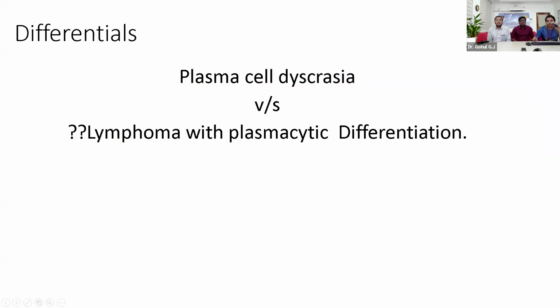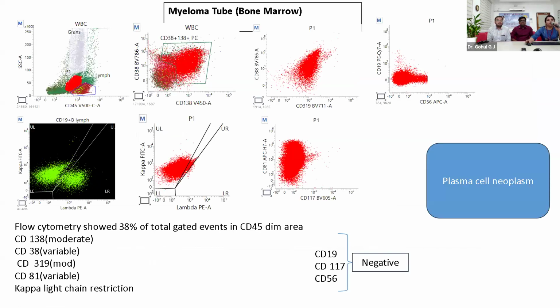So with these differentials in our mind, we performed flow cytometry on the bone marrow sample, which started with a myeloma tube. Here you can see that there is a cluster in the dim CD45 area, which is expressing both CD38 and CD138 along with CD319, and these are the markers of plasma cells. So this confirms that these are plasma cells, which are showing kappa light chain restriction, and these cells were negative for CD56 and CD19, again proving that it's abnormal.